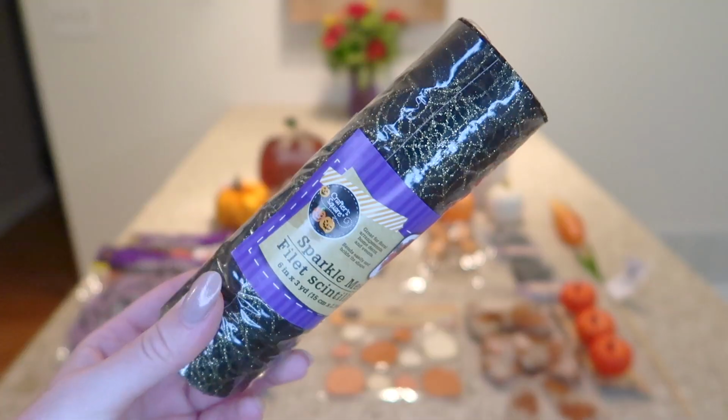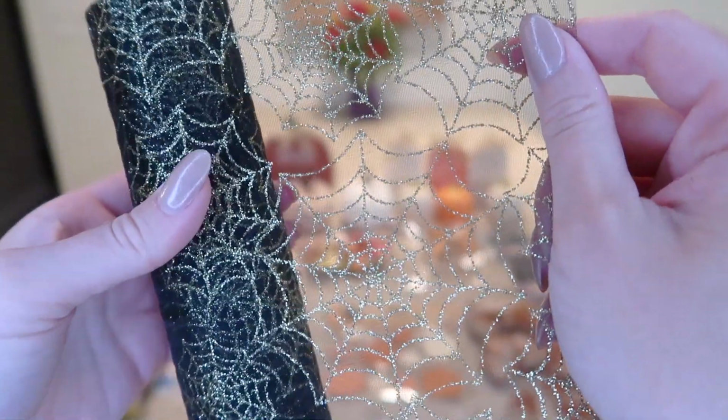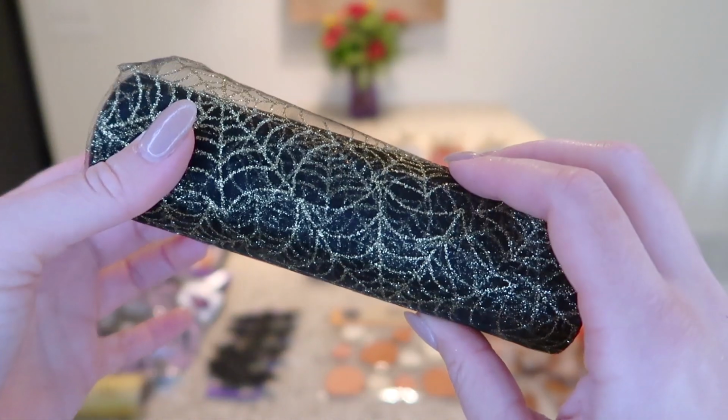I also grabbed 2 of these mesh or tulle fabric ribbon rolls. I think they're more fabric than ribbon, but they had tons of these to choose from. Most of them were really pretty, lots of colors. The first one I got has gold spider webs on it. I believe there was one that also had silver and orange as well. The glitter sheds on this like crazy, but it is really pretty.